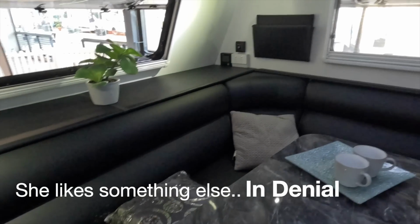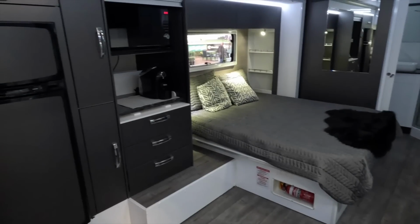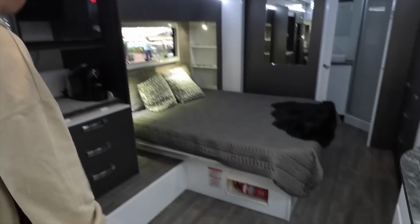Check out this lounge area. This is spectacular. Look at the space here. We can dance in here in the nighttime, darling. Oh, please, people do not want to see that.